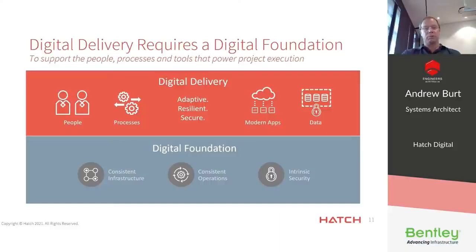Processes. There's a lot of processes that we use on all of our projects, but it's important that those processes are reevaluated to make sure that they're getting the most out of the technologies. Fitting a new technology to an old process may not be the best approach, but understanding the old process certainly is a starting point for improving and reinventing that process in the future. So looking at how you optimise those processes using modern technologies is a core area to also improve.